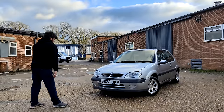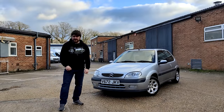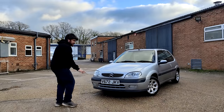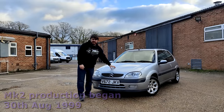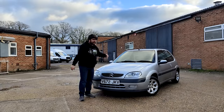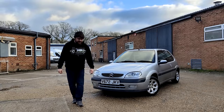Anyway, this car was built on the 25th of September 1999. That makes it a very, very rare Mark II, because in the UK it's on a V-plate. Most Mark IIs aren't on a V-plate, but the Mark II only came out less than a month before this car was built, which makes this car probably one of the earliest Mark IIs left in the UK. If there's only 600 of them about, going through all the years of production, 1997 to 2003, probably quite a rare car, that one.